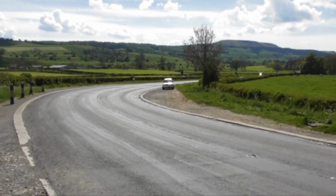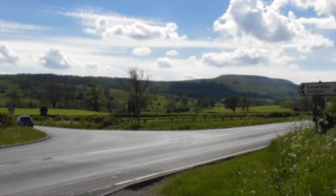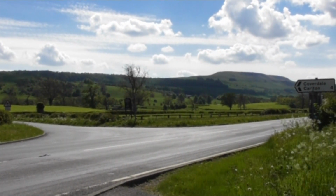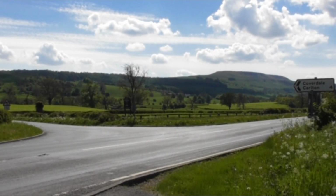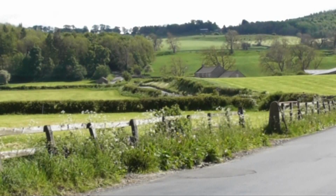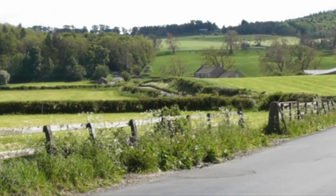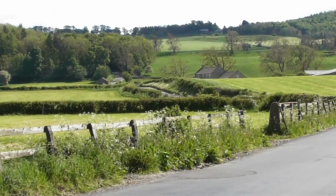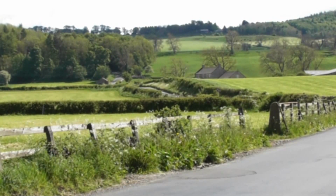We head forward a couple hundred yards now, and then we turn left at the T-junction, walking up the road. Signpost says Coverdale. So we're walking up the road for about half a mile. Somewhere near the top of the hill, we'll be taking a left turn towards the Gallops.